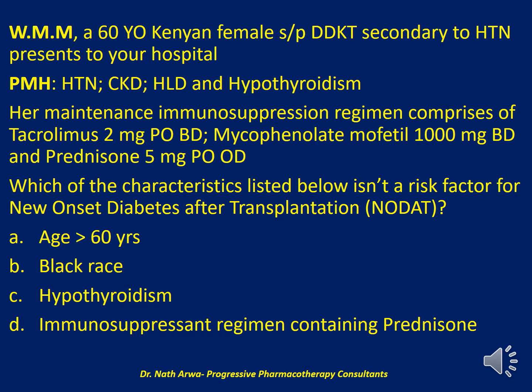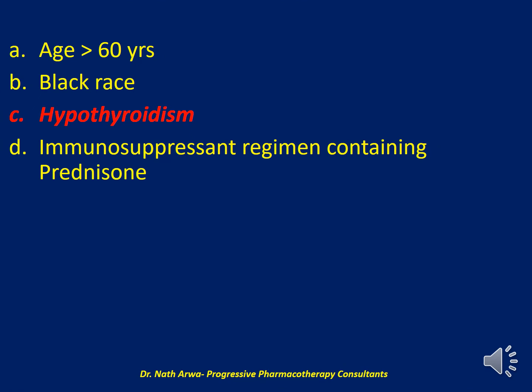My question to you is, which of the characteristics listed below isn't a risk factor for new onset diabetes after transplantation, which is abbreviated as NODAT? Is it age above 60 years, the black race, that is black Americans and black Africans, hypothyroidism, or an immunosuppressant regimen containing prednisone? I'll give you 10 seconds to choose the correct answer. So hypothyroidism it is.